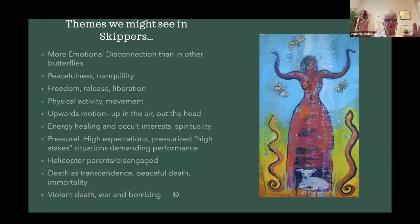There's a lot of interest in the occult and spirituality and energy healing, a lot of interest in homeopathy and astrology and all kinds of alternative modalities. There's a lot of pressure, being under high expectations, high stakes situations, demanding performance. That really showed up in the fiery skipper proving, where people were in a dangerous situation and had to really get it right.